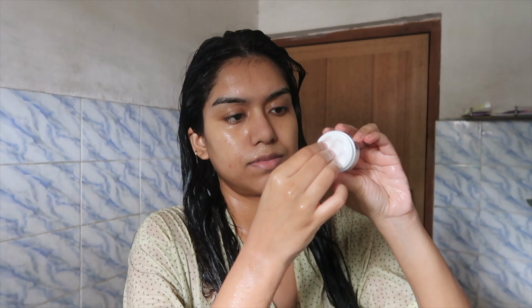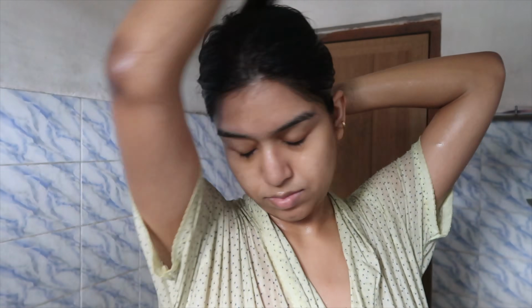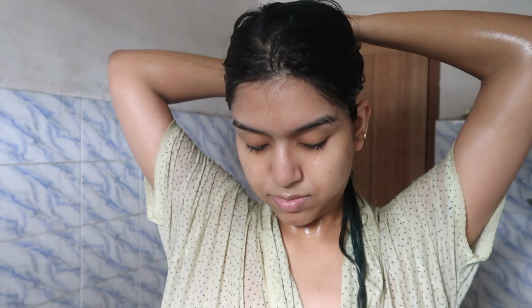If you have very frizzy hair, like if you blow dry or if you use straighteners or curlers a lot, you will definitely have frizzy and damaged hair. If you have wavy hair, it will not make it straight. You have to blow dry to make it straight, but definitely it makes your hair very silky. After the shampoo and mask, you don't even need to use serum. If you wish to, you can definitely, but you don't need to.